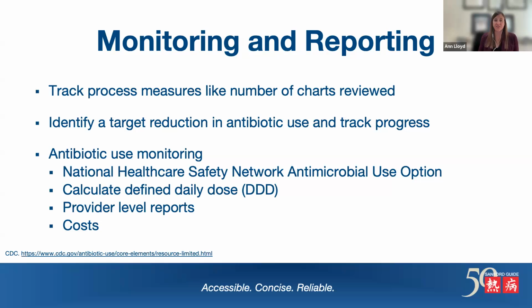If you're here in the United States, you have to submit data to the NHSN AU option, again, beginning effective next year. But if you're global, you can use a defined daily dose to track therapy. You can look at provider level reports. Sometimes at our smaller facilities where there are fewer providers, it's actually a little bit easier to look at provider level data. And you can also look at cost data. Although that's not the ultimate outcome of stewardship, you can look at antibiotic cost data to see if antibiotic costs are going down.